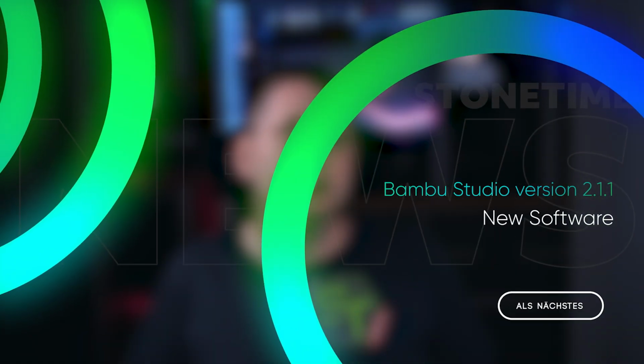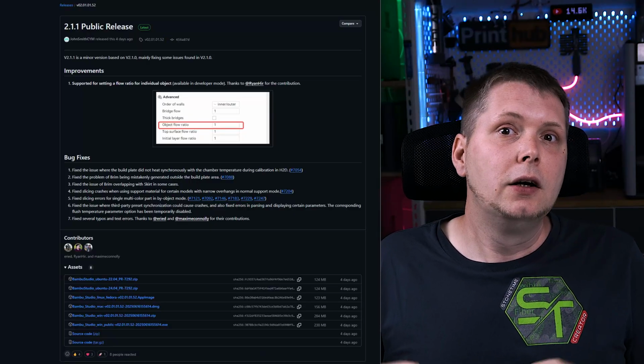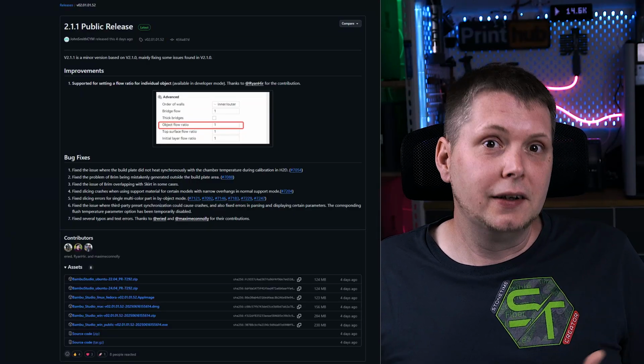Bambu Studio version 2.1.1 released. The Bambu Studio has received a small but useful update to version 2.1.1. Main new feature is in developer mode. You can set the flow rate for each object.